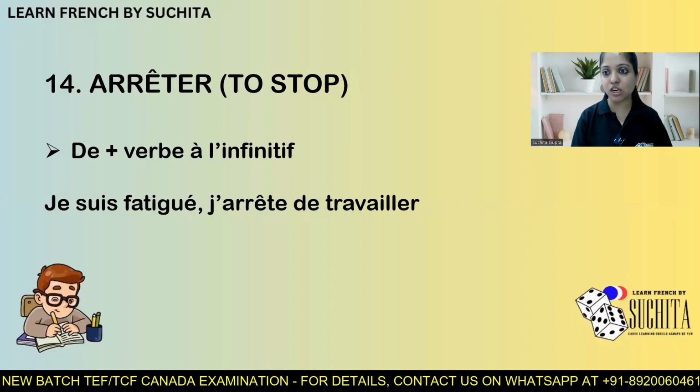Let's move on to our next construction, and that is arrêter plus la préposition de plus le verbe à l'infinitif. That means the verb arrêter followed by the preposition de followed by the verb in the infinitive form. So if after the verb arrêter you have the verb in the infinitive form, you will add the preposition de in between. Par exemple, je suis fatigué. I am tired. J'arrête de travailler.